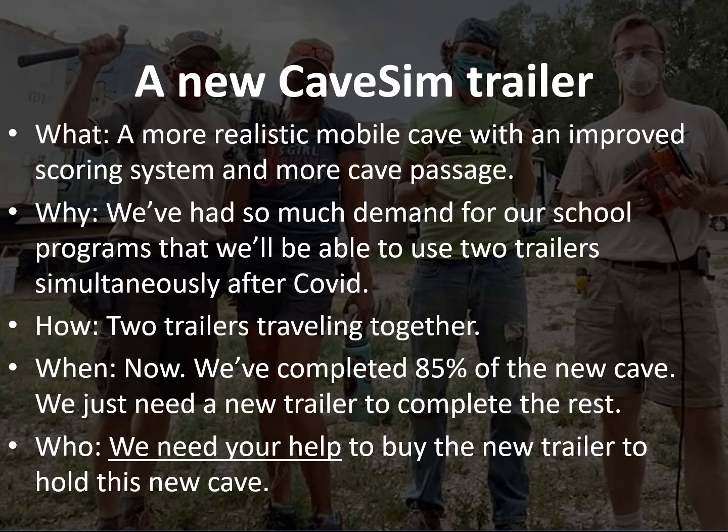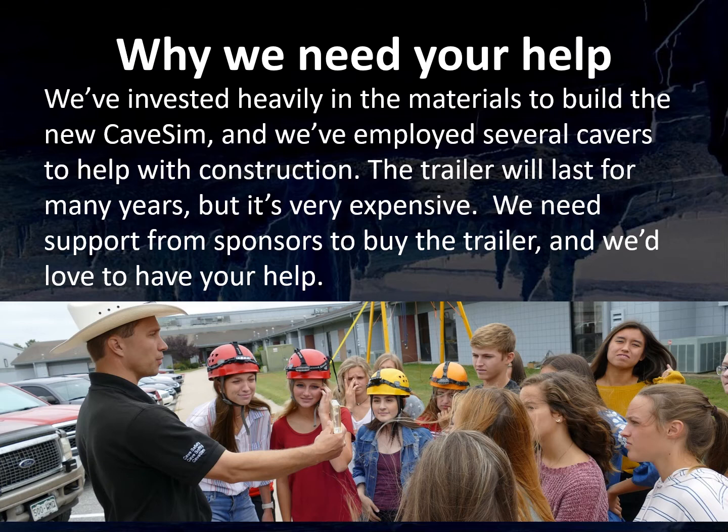So, we know how to do this logistically. We have completed 85% of the new cave, and now we just need a new trailer to complete the rest, and we need your help to do that. The reason we need your help is that we've invested heavily in the materials to build the new CaveSim system, and we've employed several cavers to help with construction, but the trailer is really expensive.